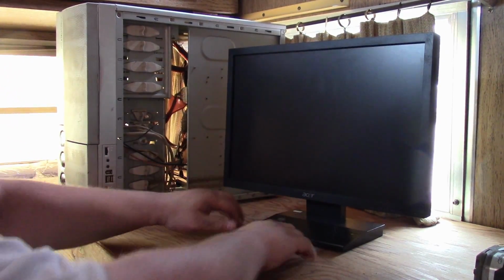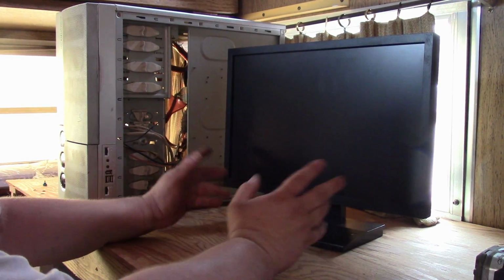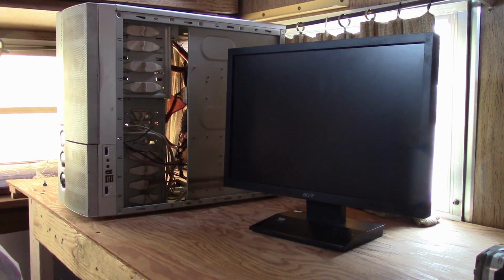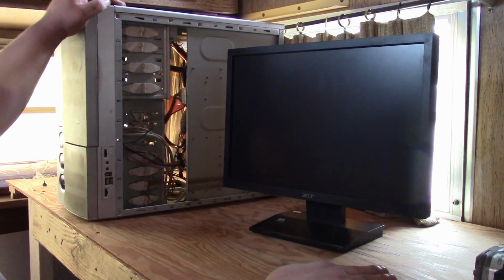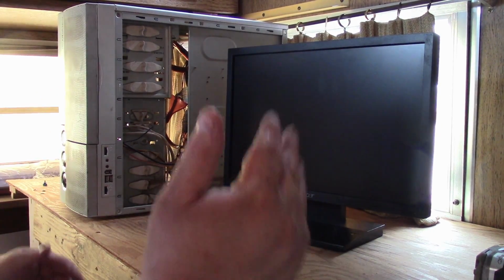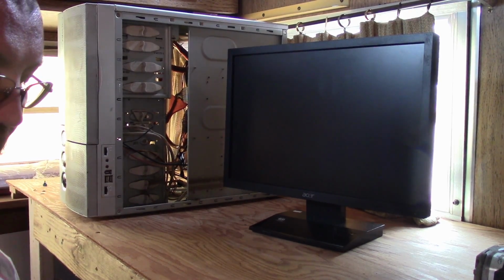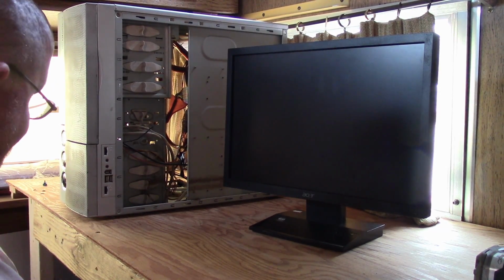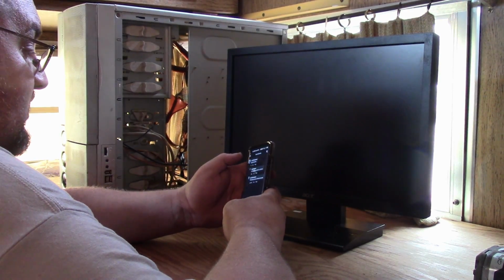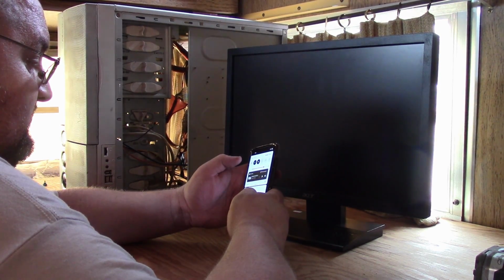Hey, look, it doesn't work. But yeah, so I was actually concerned that this wasn't going to be strong enough, but this is a pretty heavy case, and it does move around a little bit. But all in all, it's not bad. I do want to. What time is it now? Oh wow! It's only 13:26.